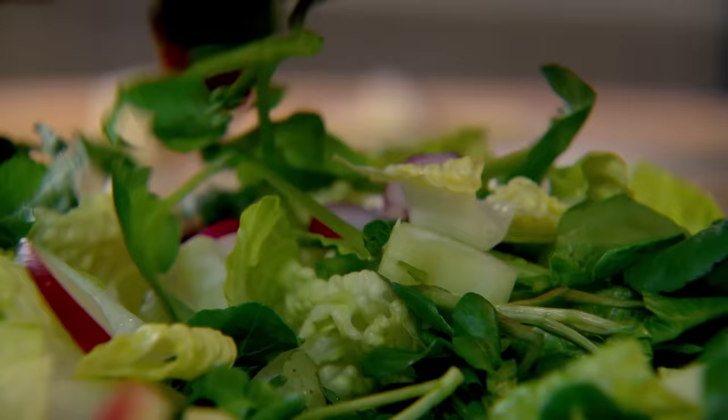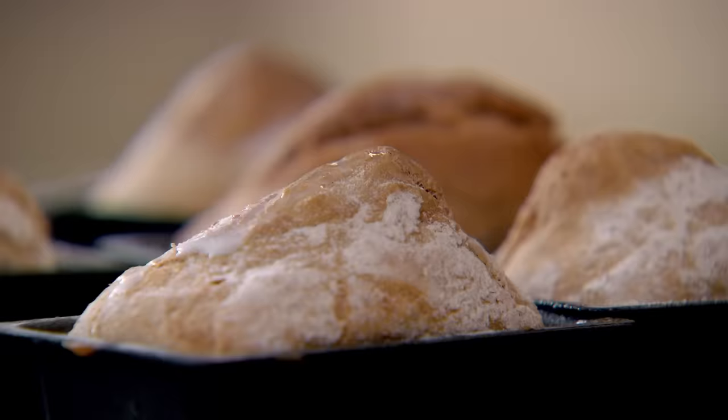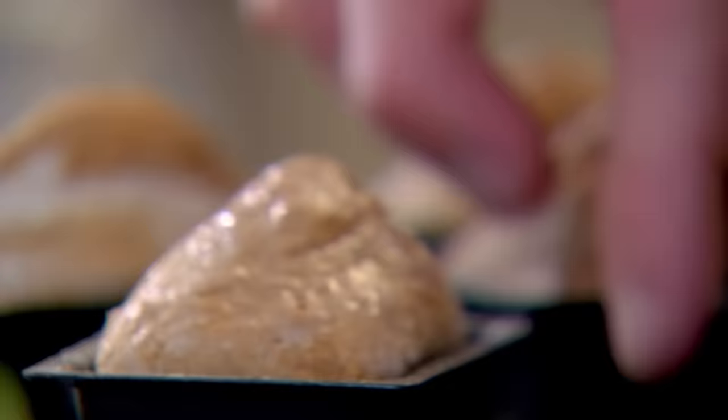Whilst you're busy throwing your ploughman's salad together, do not forget about your beer bread. Before it comes out, I'm going to glaze the top with a little touch of milk. That'll put a really nice finish to the bread. Back in for the last 5 minutes.